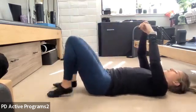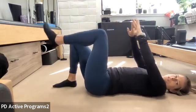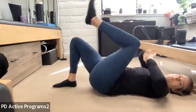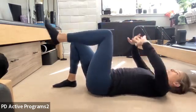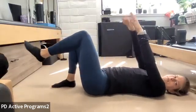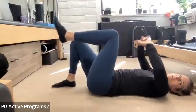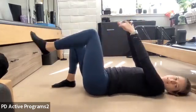Replace that right foot down, left side turn. Pull the pubic bone, push, pull, push, pull. You see my leg moving, but it's really in the same orientation. My pelvis is moving and therefore my leg moves because my leg is attached to my pelvis, but my pelvis is moving. 2 more. Last one.